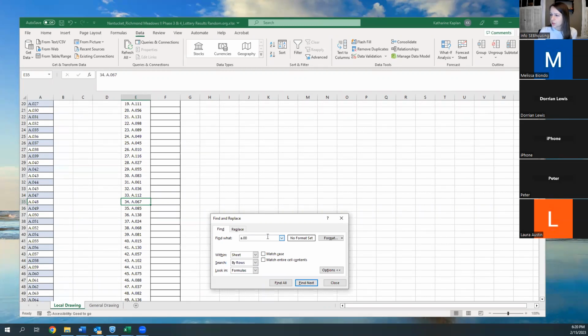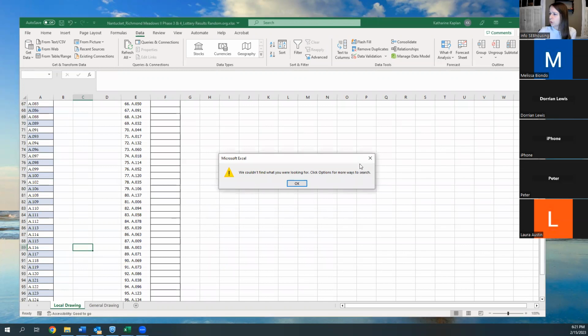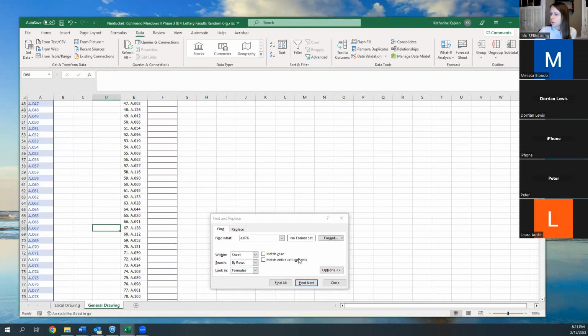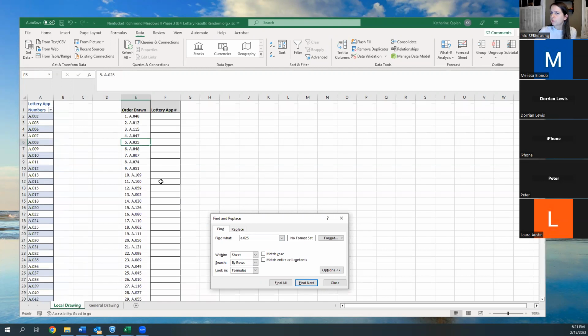And then A.006, you were 81st in the local drawing. And then in the general drawing, you were 41st. A.28, you were 63rd in the general drawing, and you weren't in that local, which you knew. A.076, in the local drawing, you were 103rd. A.076, you were 93rd in the general drawing. And then I have one more here, A.025. In the general drawing, you were drawn 116th. In the local drawing, you were drawn 5th.